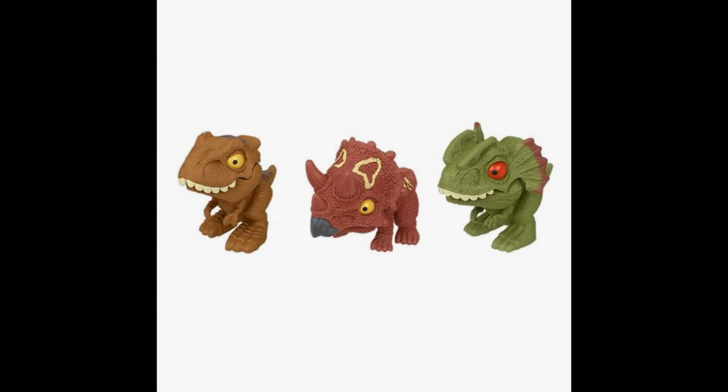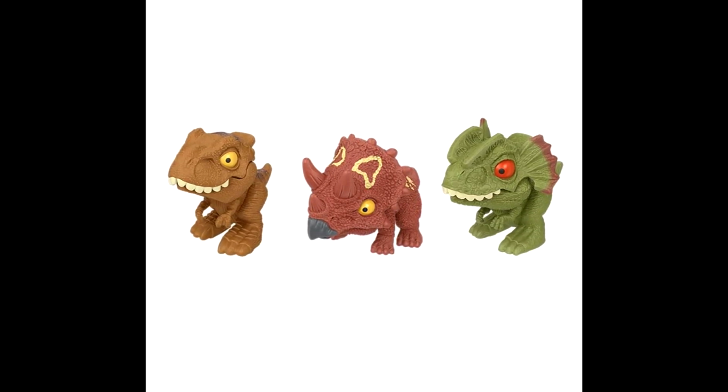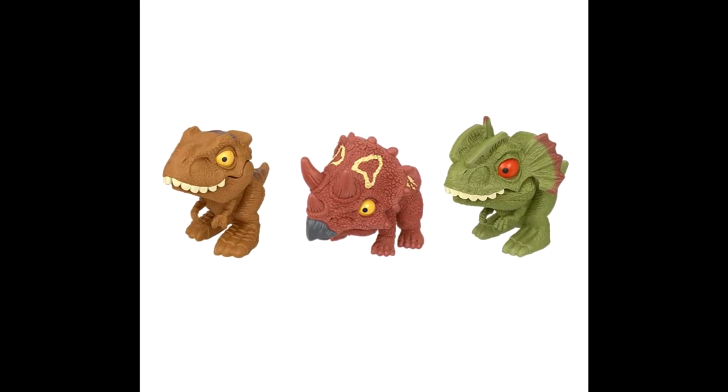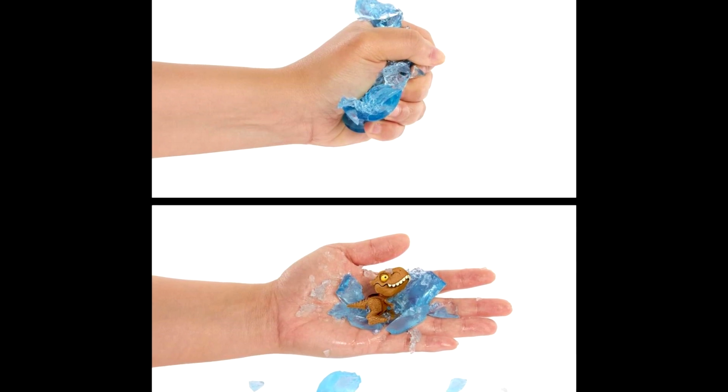Also, I want to give a thank you to Collect Jurassic for this information and these images, but we now have a better look at the Crushivores, and they absolutely are very much so Snap Squad style figures. They just look a little bit smaller. As you run through the images, you can see what they look like, the gimmicks that you have going on for them and everything.